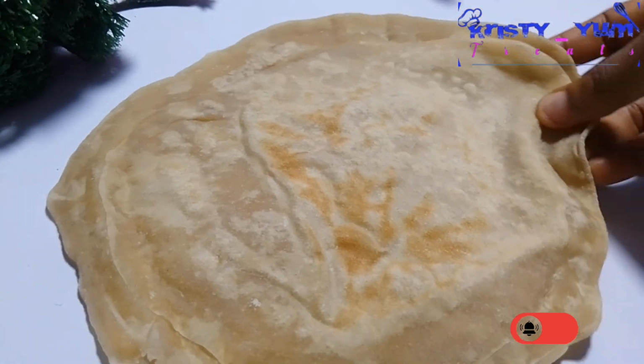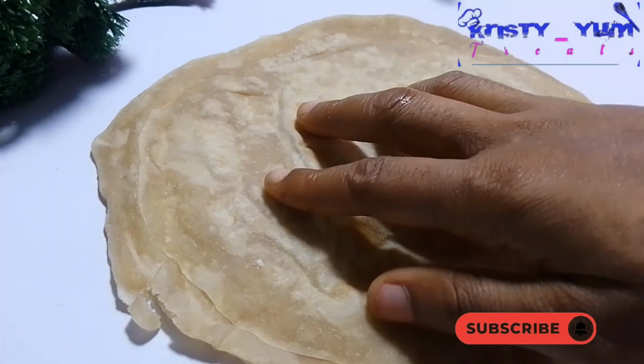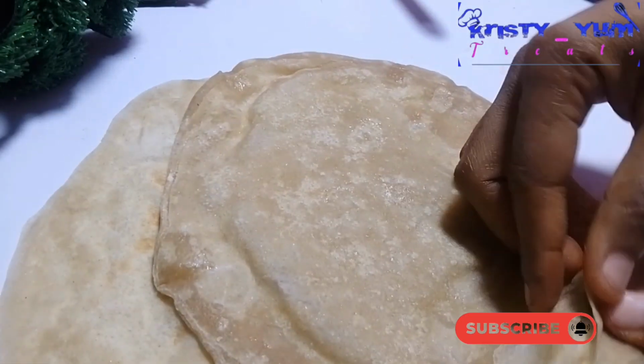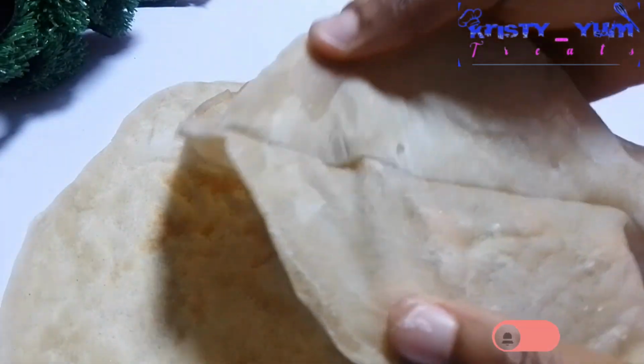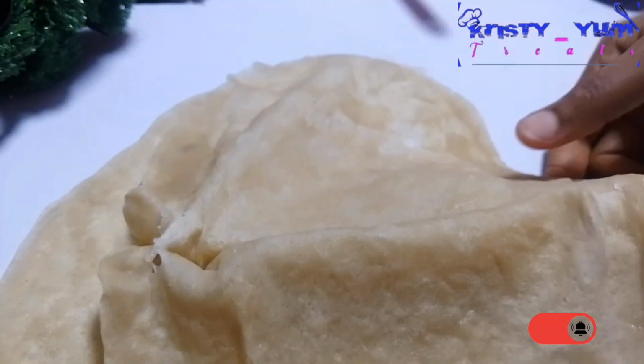Allow the wrap to cool down a little before you start separating them. You need to be gentle while separating them because it can easily tear. So you have to be careful while doing this so as not to have a hole or tear all of a sudden. You can see mine have a little bit of a hole.